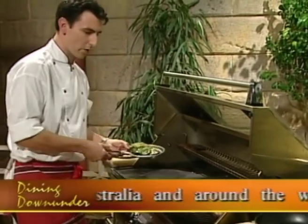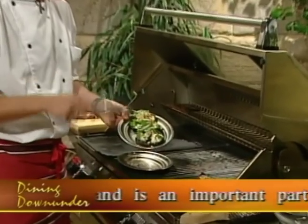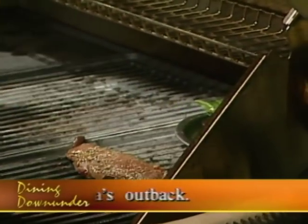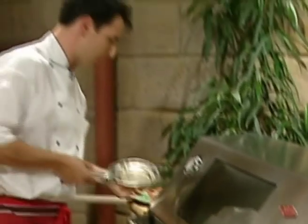So we'll do that. Also, we've got the pine mushrooms that I've put all the filling into. With the pine mushrooms, we're going to put them on the back of the grill, and we're going to close it and create the convection oven. There we go. And while that's happening, I've got my prosciutto.